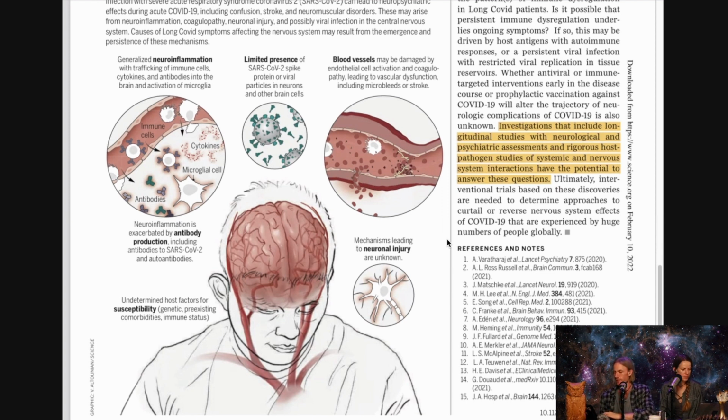You've got to understand some of these chronic diseases like chronic fatigue syndrome, Lyme disease, they're still heavily debated in terms of what's causing them.